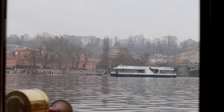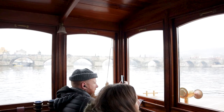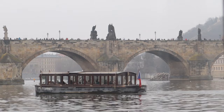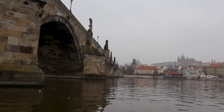You get a very different perspective of the city from the river as you glide along in the wooden boat, even on a grey, overcast day like ours. The castle on one side and the famous Charles Bridge in front, or at times above you. We'll walk across that later. The tour guide provides some commentary, and you can also use the audio guide for the language that you need.